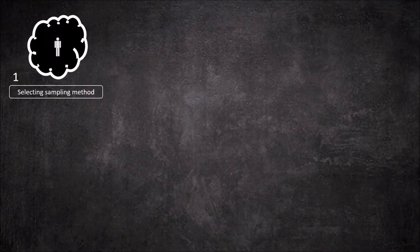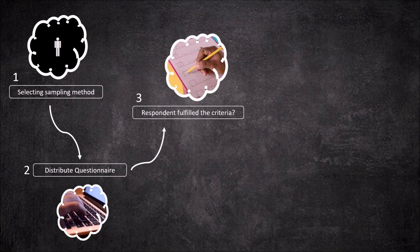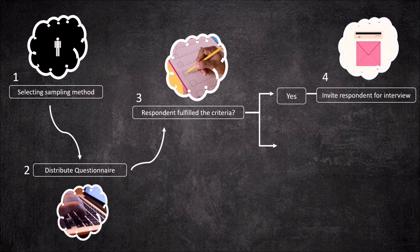In order to achieve my research aim, I conducted interviews with construction industry players who used drones to monitor the construction progress of a building project. I started by selecting the most suitable sampling method. Then, I distributed the questionnaire to the selected population. Did the respondent fulfill the set of criteria? Yes, I invite the respondent for an interview. No.